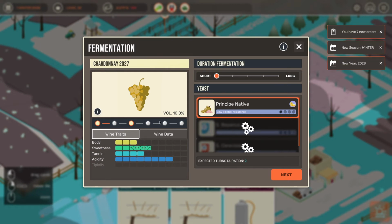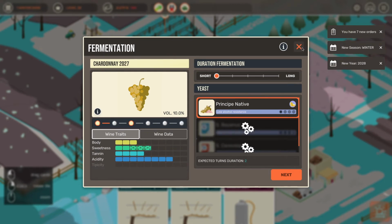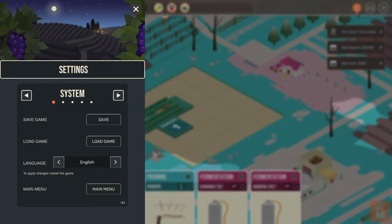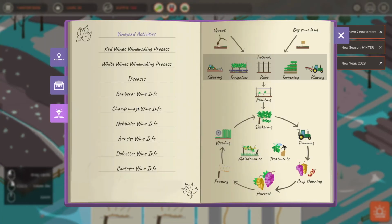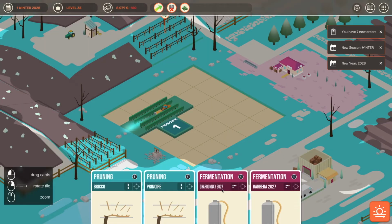Okay, so this is for the Chardonnay. Sweetness needs to be really low, doesn't it? Let's have a look. Oh, wrong one. I need my journal. Chardonnay. Sweetness needs to be 3. So what's it on at the moment?